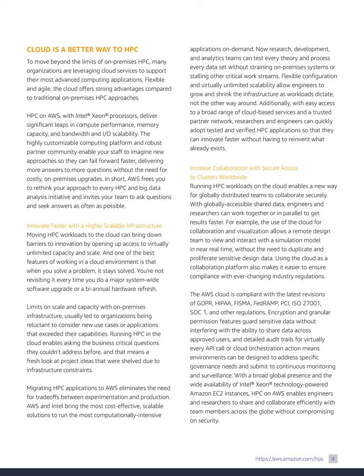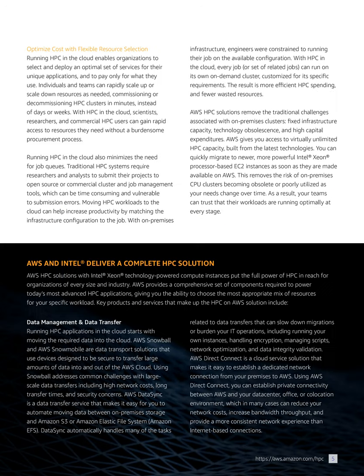With a broad global presence and the wide availability of Intel Xeon technology-powered Amazon EC2 instances, HPC on AWS enables engineers and researchers to share and collaborate efficiently with team members across the globe without compromising on security. Optimize cost with flexible resource selection. Running HPC in the cloud enables organizations to select and deploy an optimal set of services for their unique applications, and to pay only for what they use.